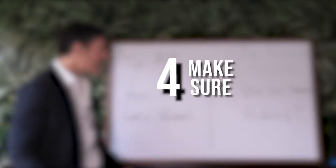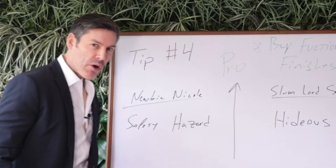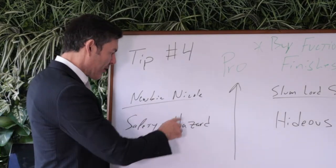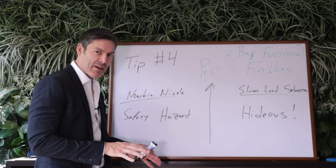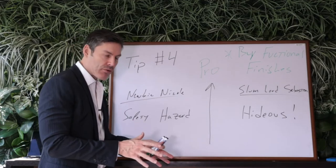Tip number four, make sure that you buy functional finishes. I want you to pay specific attention to what Newbie Nicole does here, because this is something that even when I started using tile, I completely overlooked when I was finishing bathrooms.